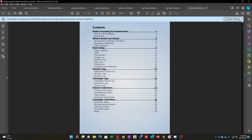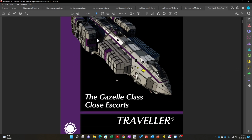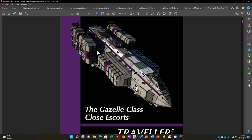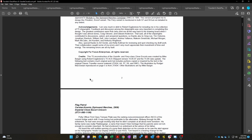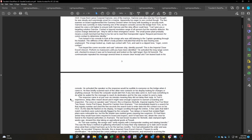And then we'll go to look at the third item in the bundle, the Gazelle Close Escort. I don't know if I can do this in a naval campaign. Well, at least it'll have to be part of a bigger fleet, as opposed to a Corvette that could be patrolling on its own. I guess if I read through this it would give me more idea of its use. I guess I could read through this.